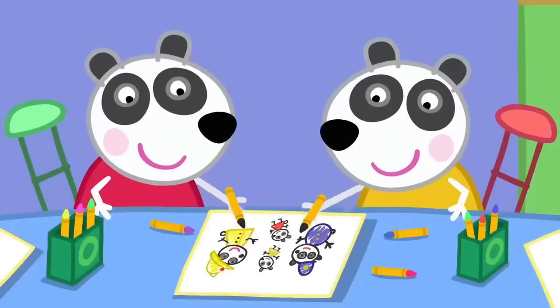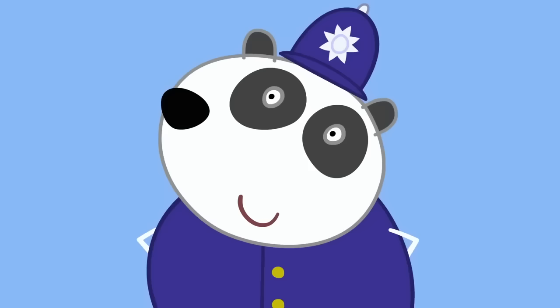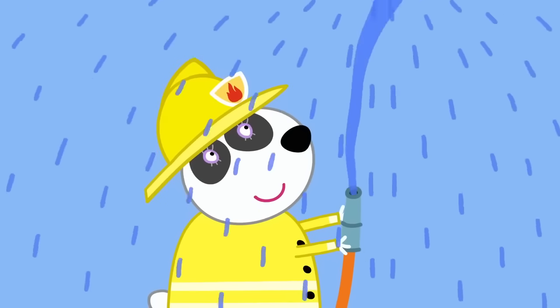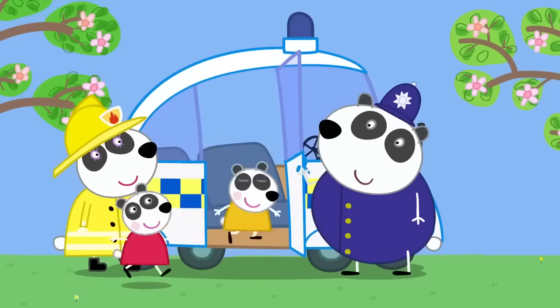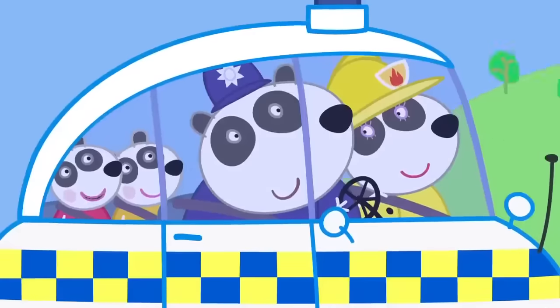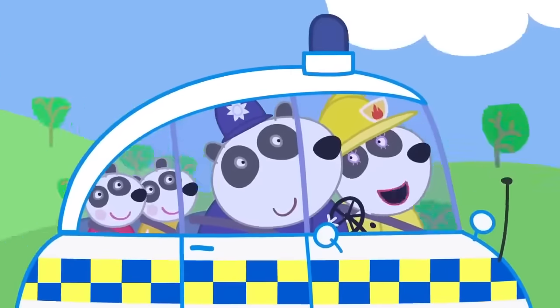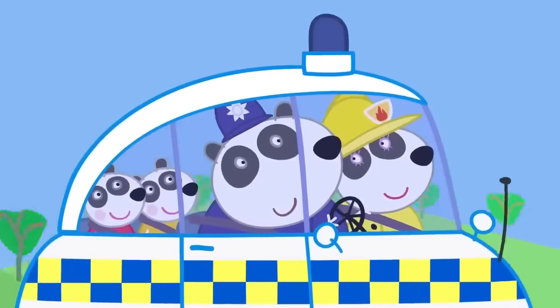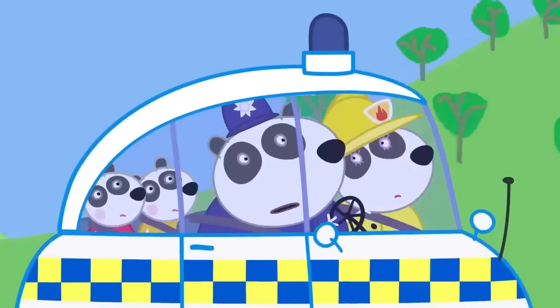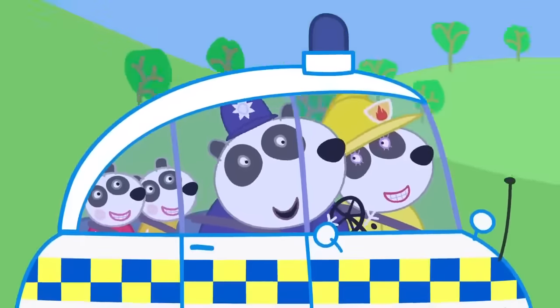Pandora and Peggy are doing their drawing together. Daddy is a police officer. And Mummy is a firefighter. Sometimes Daddy drives us in his police car. Daddy, can we do the siren? Yes, please, can we do the siren? Now, girls, you know the siren is only for emergencies. Please! Oh, all right then.